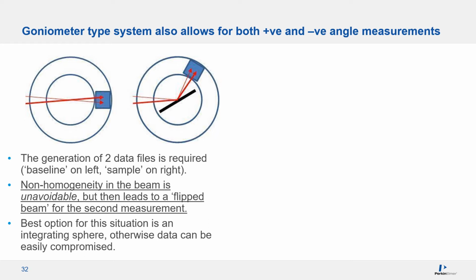Furthermore, since the beam is not homogeneous, when we attempt to measure the sample relative to some background measurement shown on the left, the beam would have been flipped by virtue of performing the reflectance measurement itself, and that cannot be avoided. The problem is compounded by the fact that the detector is also itself non-homogeneous, and different detector technologies will respond differently in this situation. The best approach is to employ an integrating sphere as a means of scrambling the reflected beam to remove detector bias.